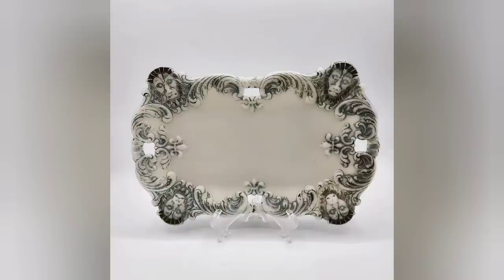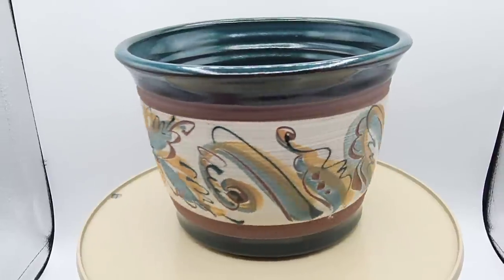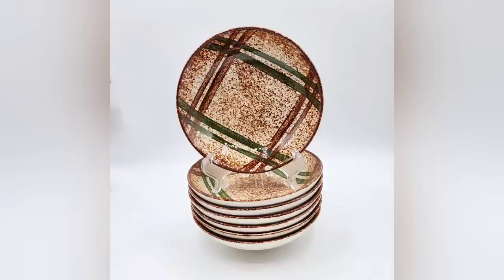Here is everything that I picked up on this trip to Goodwill. Very happy to find this pot. It's so pretty and such great condition. Extremely happy that I found this piece. Be sure and keep your eye out for them. And I did get the bowls.